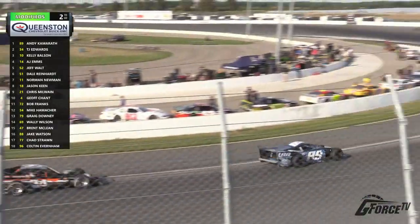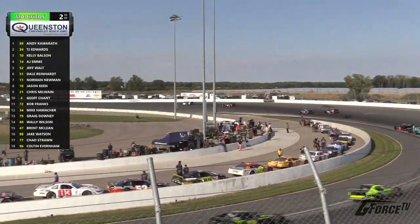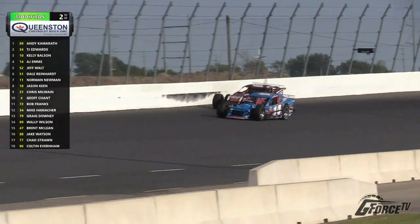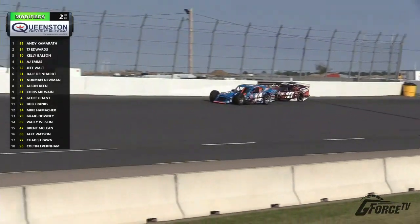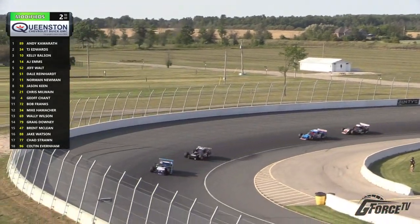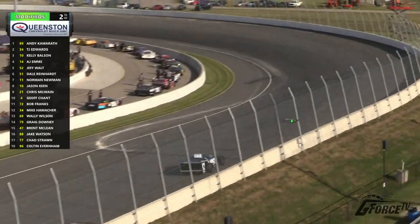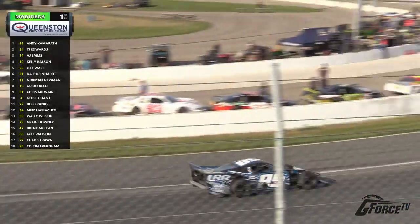2 laps left to go. 0.3 of a second the difference between first and second. And you've got AJMs and Kelly Bolson duking it out for the 3rd spot. This one is a long way from over as they'll come to the white flag this time. Ems drives it in deep. Kelly Bolson backing up the turn just a little bit. White flag one more time around. Again, the best battle is for 3rd.